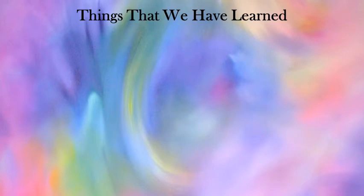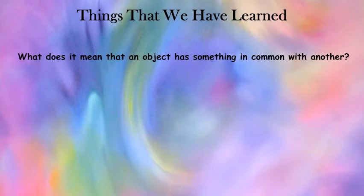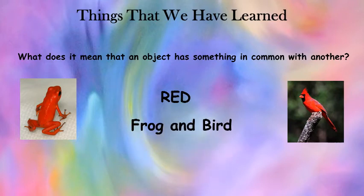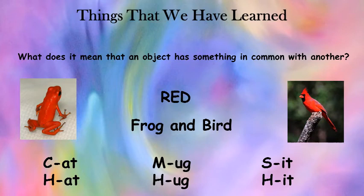On day 4, yesterday, some things that we had learned was what it means for an object or something to have in common with another, even though they may look alike, but they can still be different. So we had the example of these two objects, if you remember. The thing that they had in common is they were both red. But the two things that made them different is one was a frog and one was a bird. So if you see the words at the bottom, they have similar ending sounds to them, but they still have different beginning letters. So they can be alike and different at the same time.